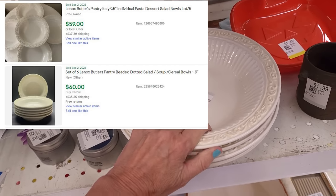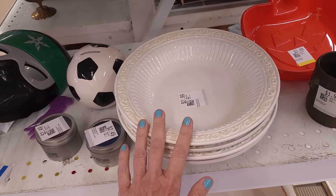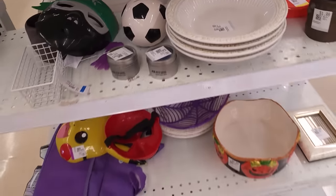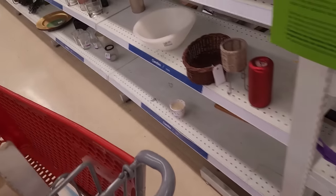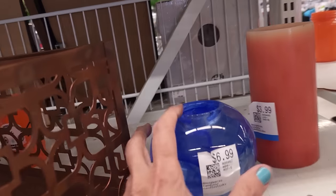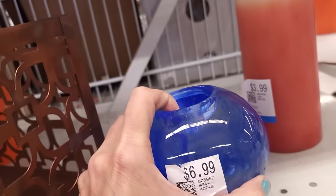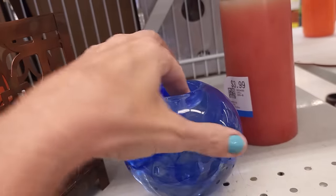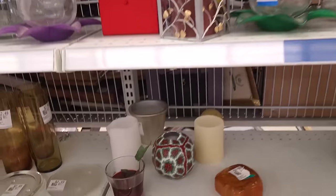$2.99. It's a nice pattern. A lot of people don't know that Lenox does make more than just the white and gold vases. They have several lines of china and other things. Ooh, what are you? Oh my gosh, you've got some weight to you. You are Costa Boda. Yes, I do like you for $5. Costa Boda in the cart.